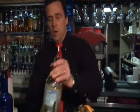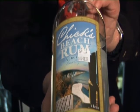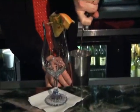We're going to start off with some Chicks Beach rum. Now, Chicks Beach is a famous beach. This restaurant and several others are up and down the beach here. It's made right here in Virginia Beach. We're really proud. It's an award-winning rum. We start off with a healthy shot of that.